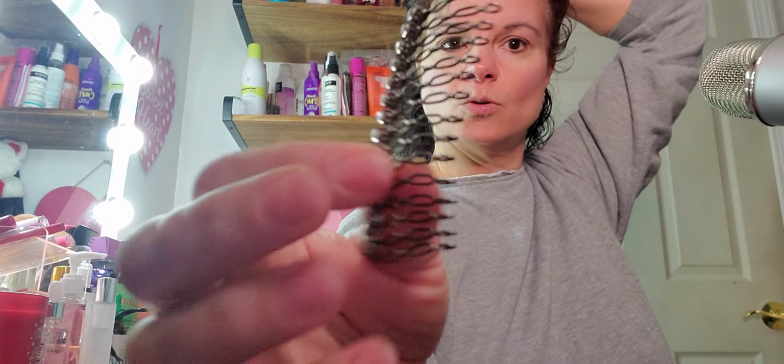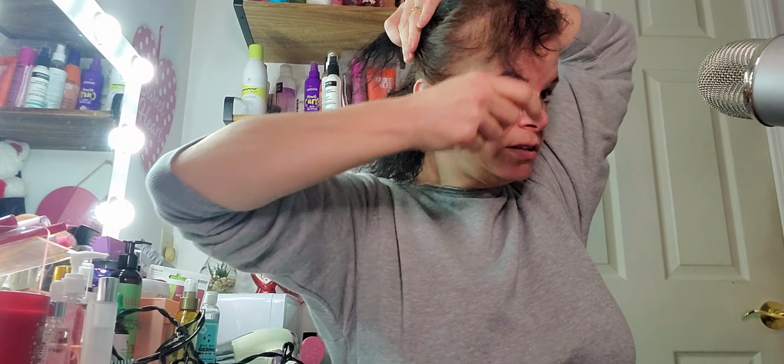So, let me see about the right side. I mean, I don't know, we'll see. So I got my other one. The thing is, it's not easy getting them the same height. So, we will see what it looks like.